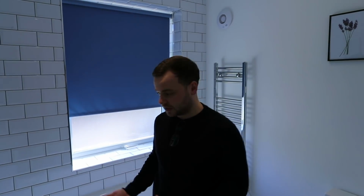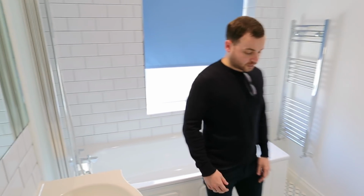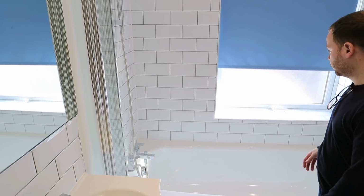Bath in this property instead of just having a shower. I thought it was a good idea to have a bath and a shower in the property. The main reason for that really is, should I ever decide to sell this property as a family home or potentially as a HMO type property, then I've got both options for the ability to have a bath and to have a shower on its own as well. So that works really well.